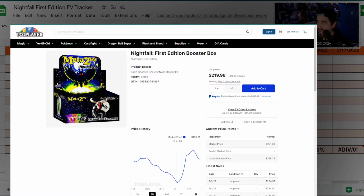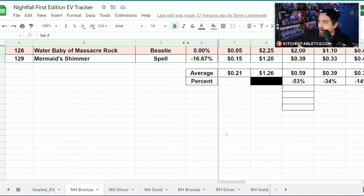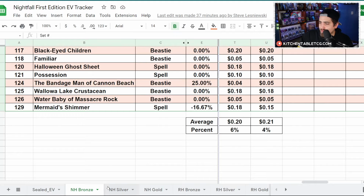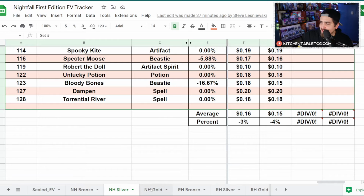Spellbooks are back to $43. This week they're actually down 1%, but kind of flatlining, holding true to around the MSRP, which I think was $50. Release decks are at 25. The ruler decks, all the theme decks are sitting there. Anyway, 1% growth on that. Non-foil bronze, not a ton to talk about, 21 cents. Non-holo silver on average, 15 cents.